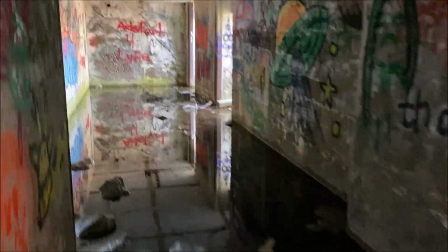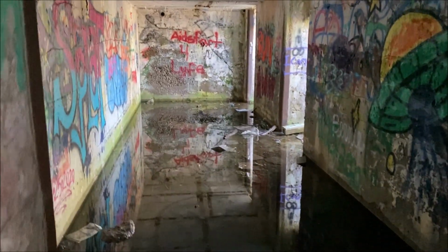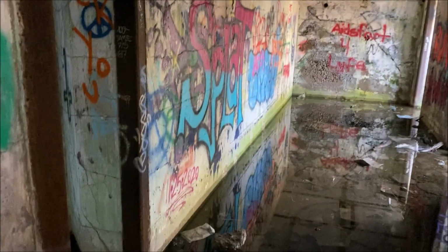We'll do one more walkthrough of Fort Mansfield, and then there's one more section of the property I want to check out. It's actually a bit of ways away from the fort proper, but I do want to check it out. I think it's going to be cool.